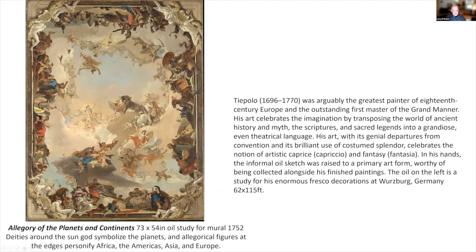In his hands, the informal sketch was raised to a primary art form worthy of being collected alongside his finished paintings. The oil on the left is a study for his enormous fresco decorations at Würzburg, Germany, which is actually 62 by 115 feet. So you can see the deities, the sun god symbolizing the planets, the allegories of figures around the edges. I don't have a diagram of this one to figure out who all these folks are, but it's quite an astonishing feat to pull off something of this scale.